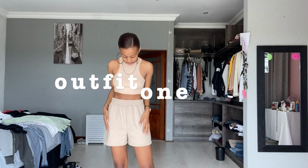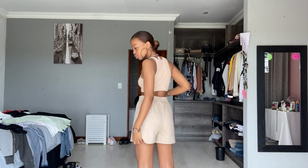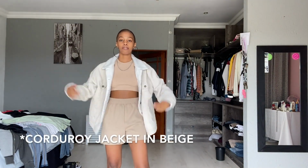Okay guys, so this is already the first outfit that I have on. It's these like brown pants, these brown shorts, very cute. And this brown top, I'm gonna apply this jacket over. I'll come a bit closer so you guys can see.